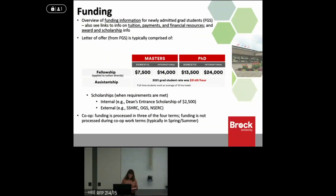There are many internal and external scholarships that students can also apply for to help offset the costs of getting your education. And lastly, the co-op is a separate piece where you want to just note that that funding is processed over the 3 out of 4 terms, because one of those terms you're getting employment income from your co-op. And again, that's typically in the spring, summer.